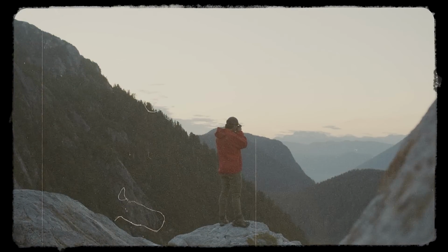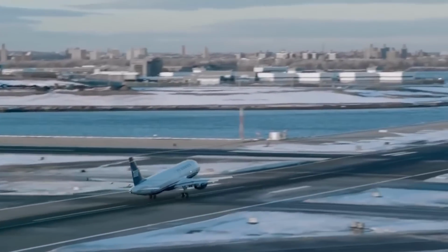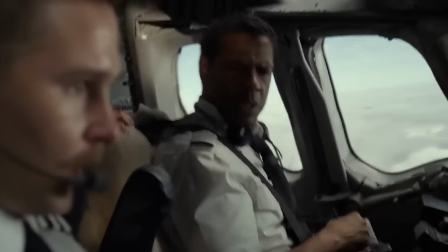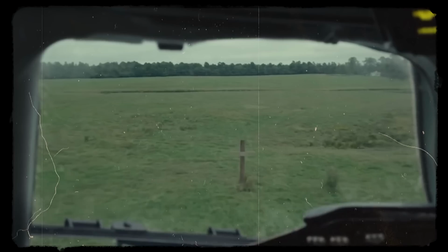No matter if you're a seasoned global explorer or some battle-scarred veteran of the skies, anytime we humans step into a metal box 35,000 feet in the air can be a truly terrifying experience. Let's not beat around the bush. Flying can be scary, but the scariest part is coming back to ground.